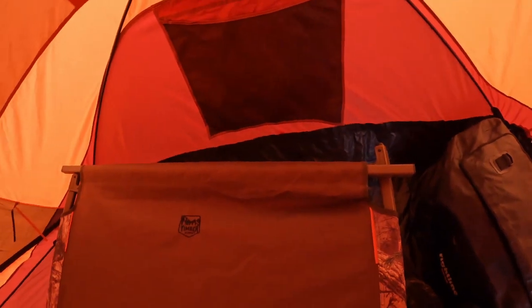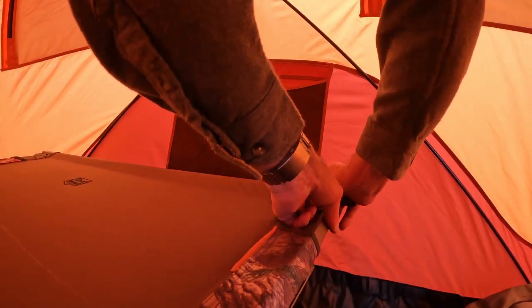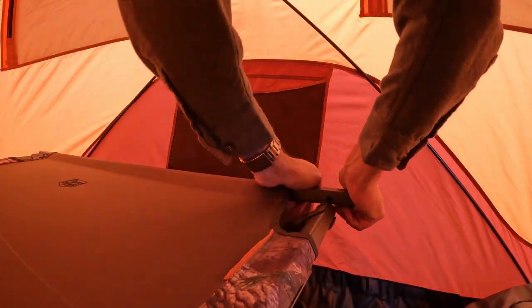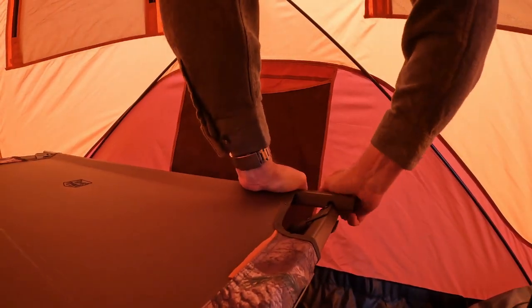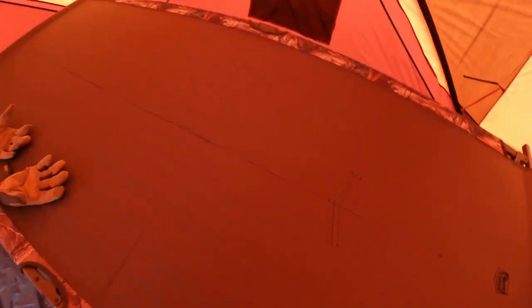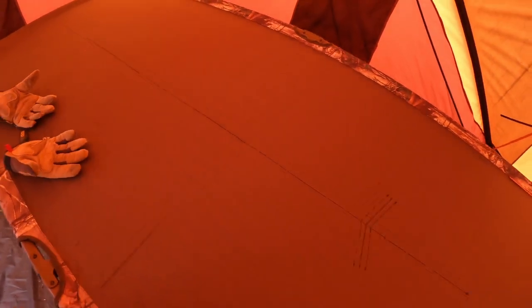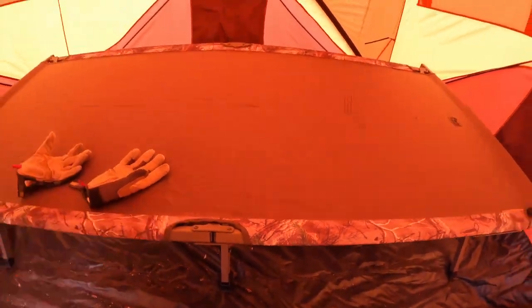So once you're to the last pole, you snap that side in. This side is a little bit tight, and you've got to kind of stretch the material out here to get over the edge. And there it goes. So now it's nice and taut. It's got a little wiggle from end to end, but it's very sturdy from side to side.